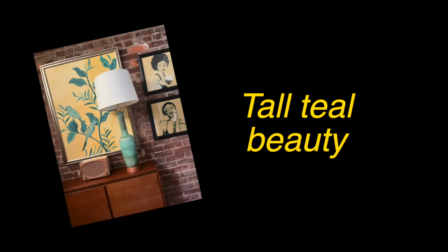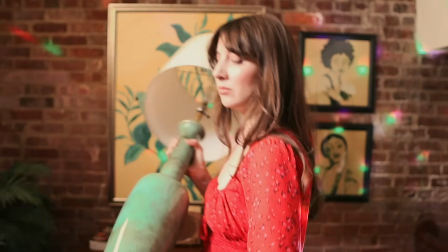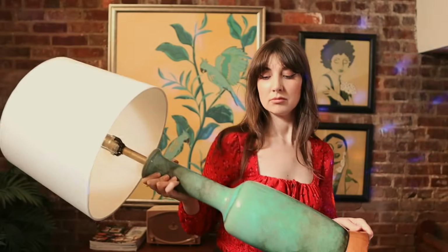Okay, first up, as you saw, we have this tall teal beauty. She's not totally out of the running because you gotta admit, this color perfectly matches the birds in the painting, but she also blocks one of them with her glorious height, which is something to consider.